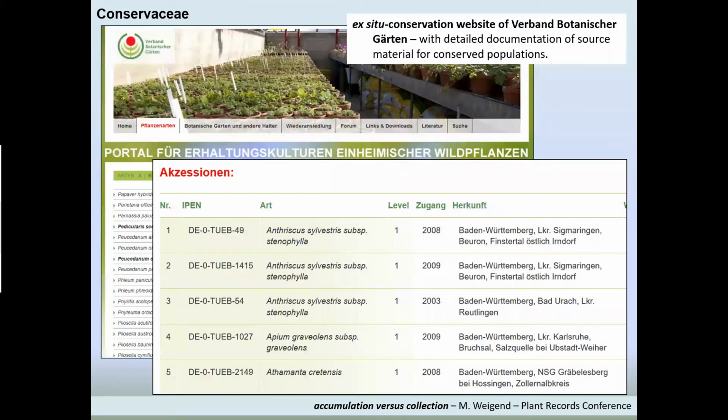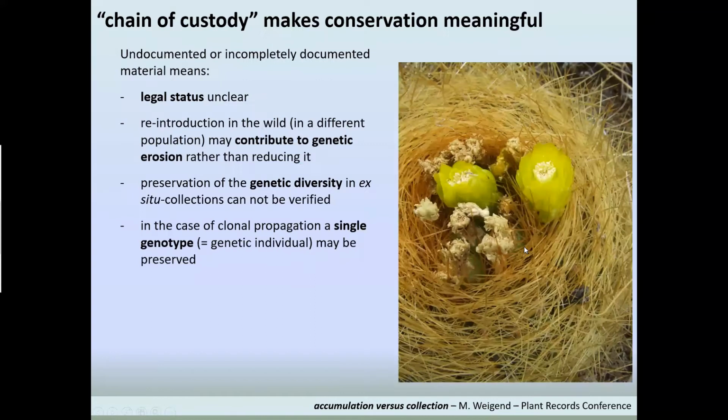If you look at the ex situ conservation website of Verband Botanischer Gärten, the German Association of Botanical Gardens, then you can see that all the populations conserved in the network are documented with a code and with detailed locality information. What we are essentially dealing with here is a kind of chain of custody. So we want to have complete traceability of the accessions.